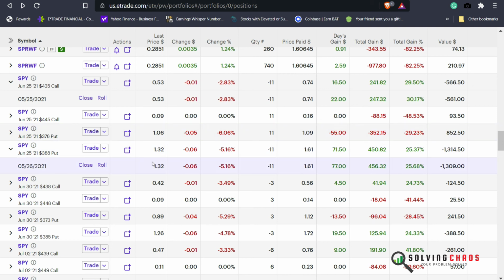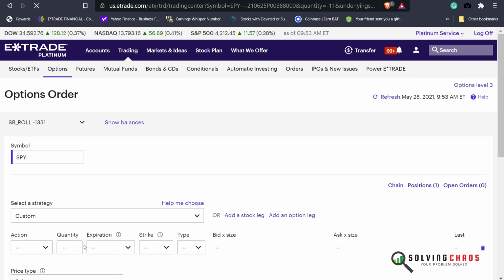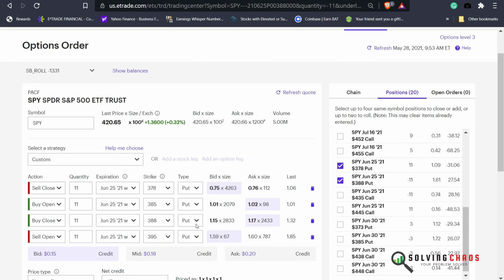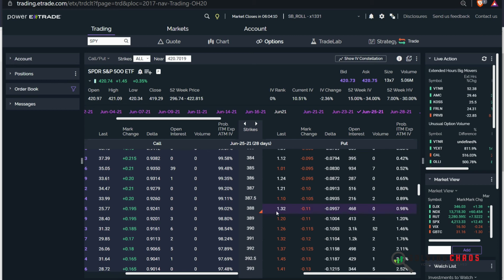In order for me to make more money, what I would like to do is roll this side again. I need to roll this up another $2 or $3. So that's what I'm going to do now. And real quickly, I think I'm going to settle on the 395 for the short put. I'll show you the odds real quick. So what I'm doing is I'm rolling it from here. That's where it's currently at.